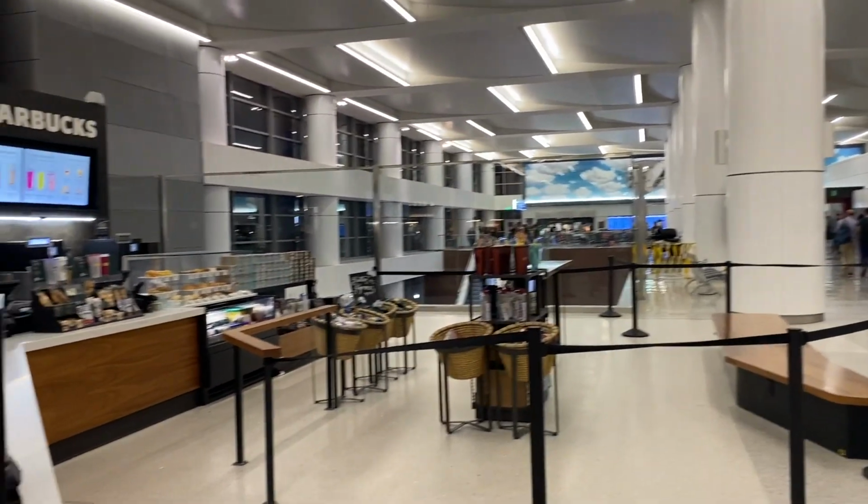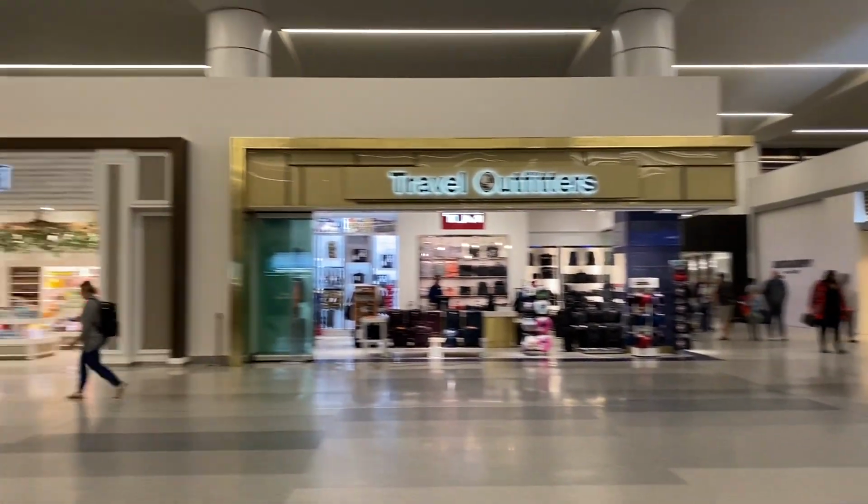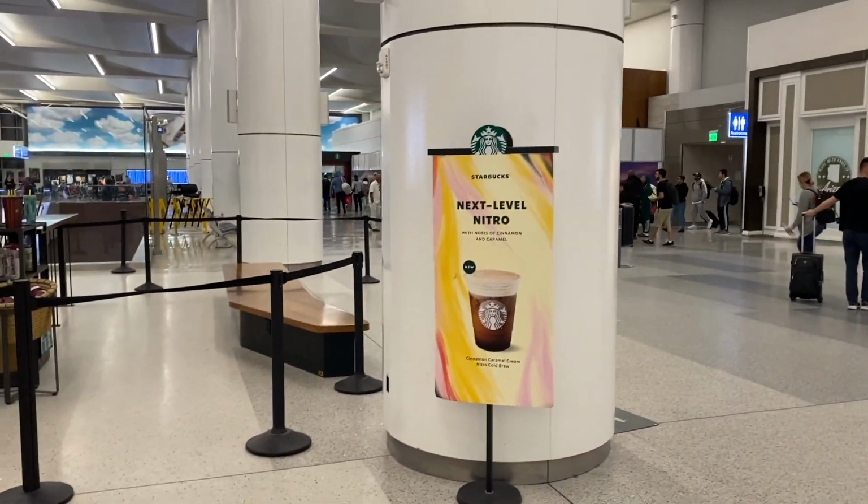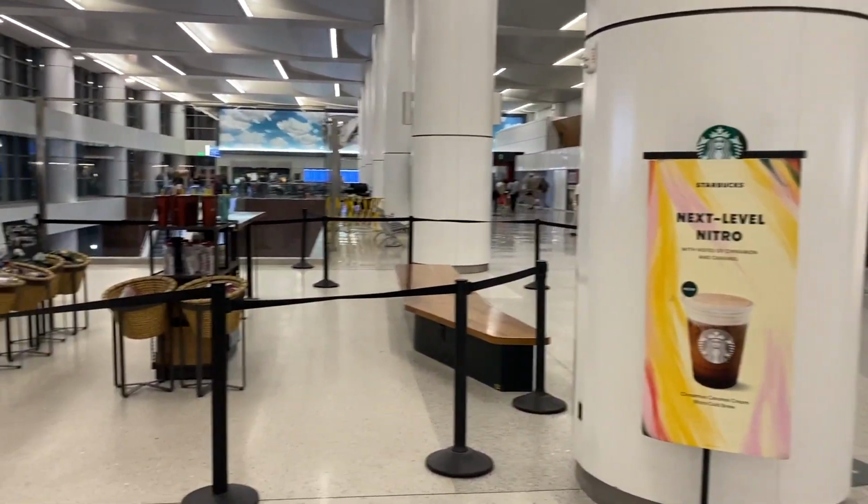Okay, you guys, so we made it to the Phoenix airport. We're now here in Phoenix, and I'm so excited. I love how this airport looks. It's so clean, it's not crowded, and it's so beautiful. Like, I really like it.